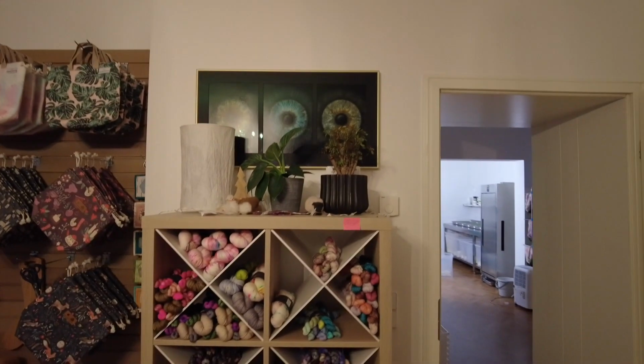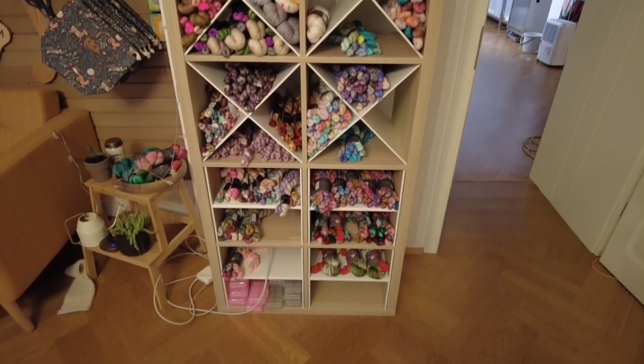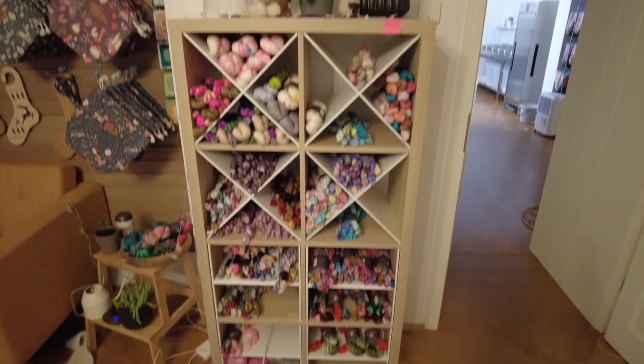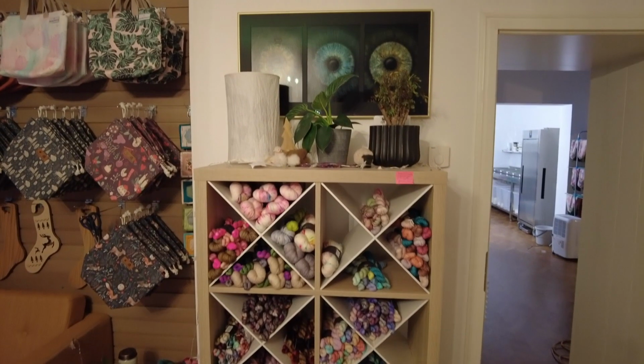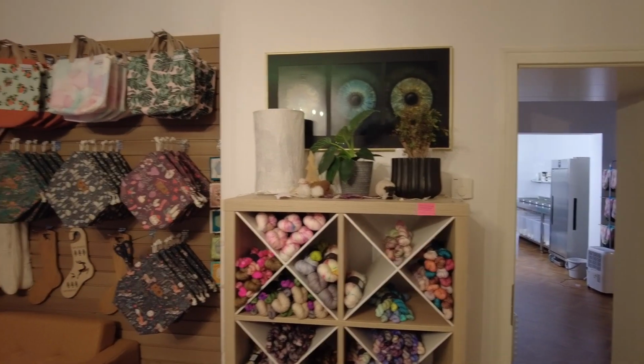You can see my dye studio there. We are pretty much sold out of mini skeins, which is crazy. I've got to get more. I could have all of my accent lighting on right now to make it just look super warm and cozy in here, but I'm not. I'm going to go upstairs in a minute.